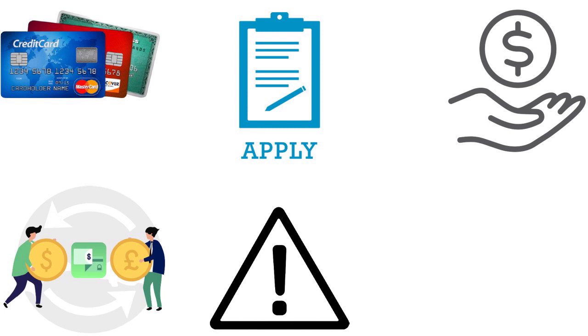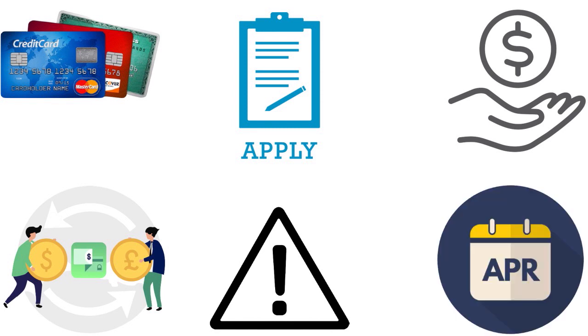It's all about transferring balances to a card that has a 0% APR. That's about your financial future. Take it seriously here. Okay, this ain't no game. All right, so you can do it. You have the talent. You just need the power, the willpower to do it.